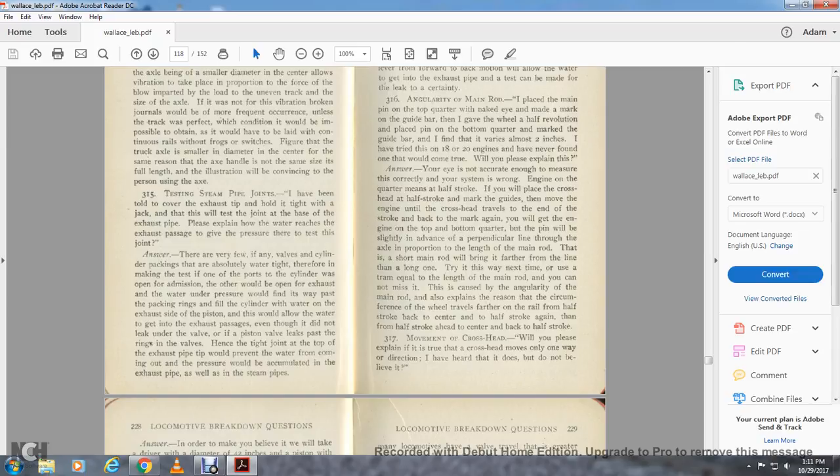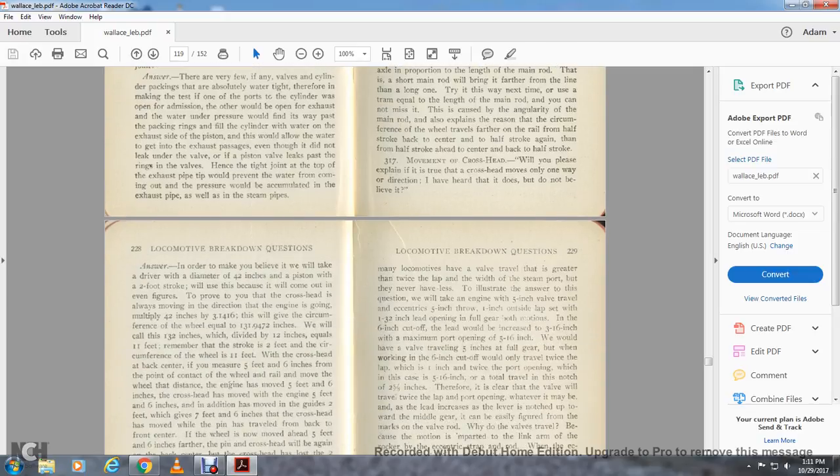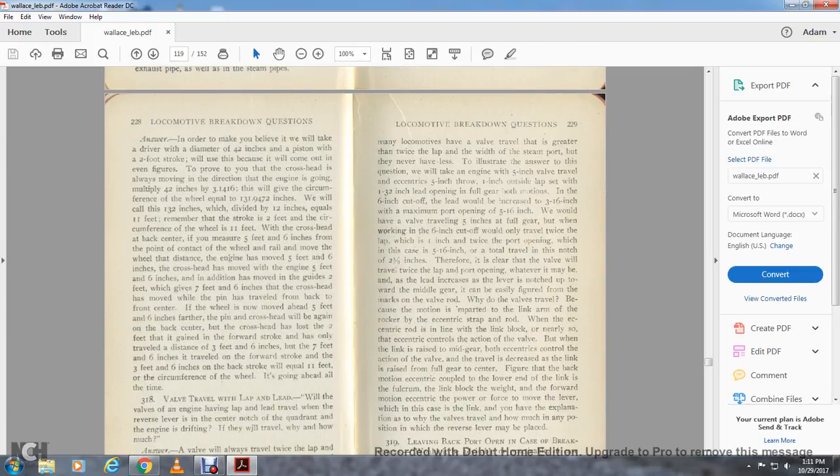Alright, question 317, movement of the crosshead. Will you please explain if the truth is that the crosshead moves only one direction? I have heard it does, but I don't believe it. Answer: in order to make you believe it, we'll take a driver with a diameter of 42 inches, a piston with a 2-foot stroke, and use figures to come out with an even figure for the driver, and prove to you the crosshead is always moving in the direction that the engine is going.